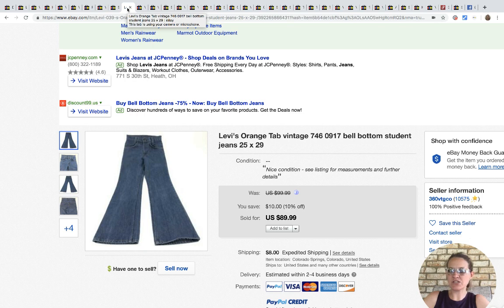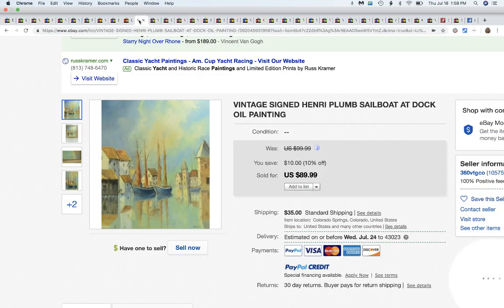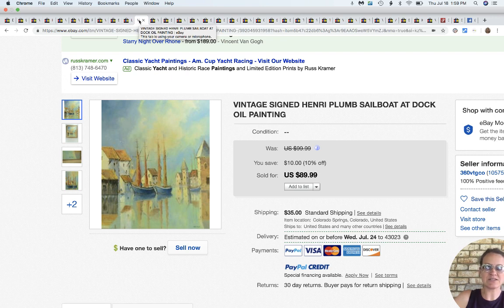These Levi's orange tab vintage bell-bottom jeans. These were from the Goodwill bins for $2 and sold for $89.99. So definitely a BOLO there. Vintage signed Henry Plum sailboat oil painting. This came from an auction and he paid $10 for it and it sold for $89.99.